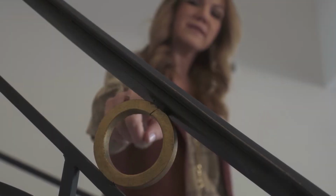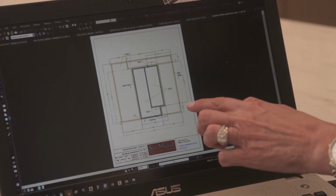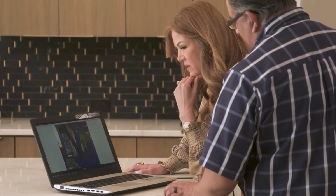From there, we actually go through the process of sending that to our CAD designer. And he puts what the vision that we have into more of a technical drawing. Once we hand it over to the designer, we actually make minor changes. We tweak things back and forth until our client is satisfied with the way the design looks.